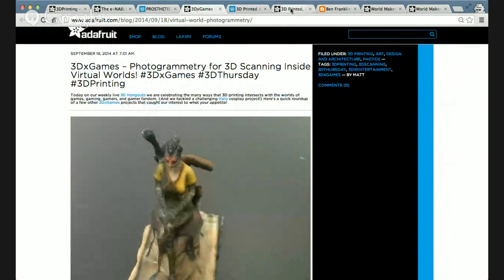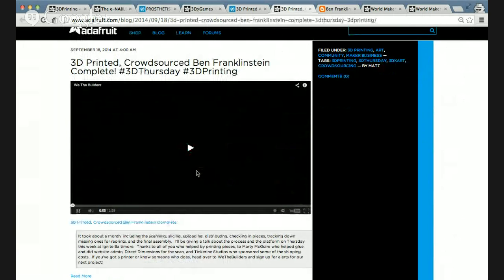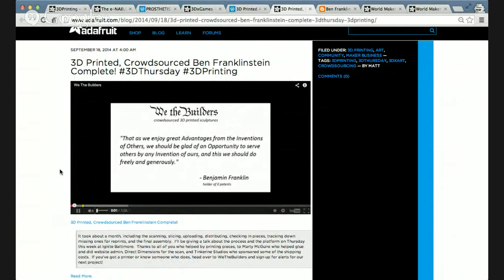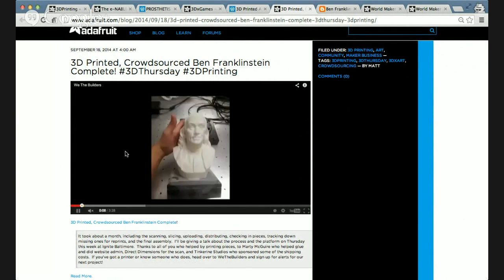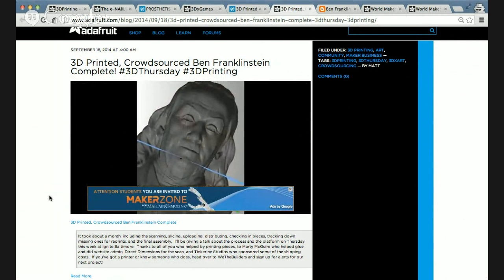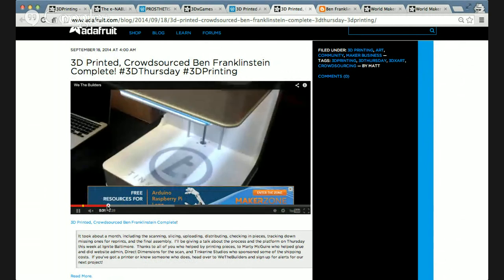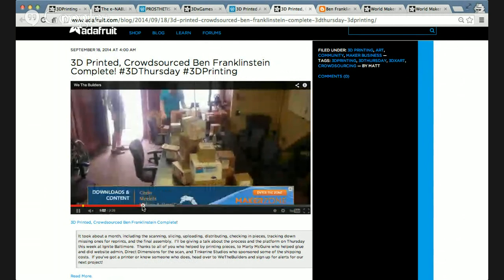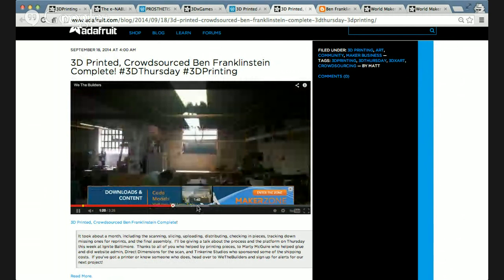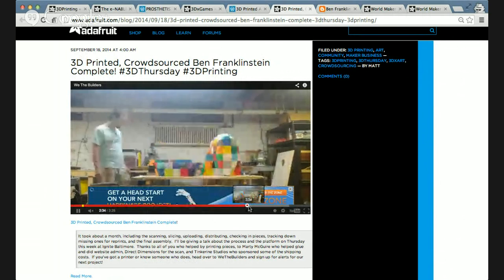In a related world, we have the final complete We the Builders Ben Franklinstein, another crowdsourced project that just wrapped up, while the Enable project is really catching steam right now. All of the parts have now been sent in and printed and assembled, and we now have the final model up.